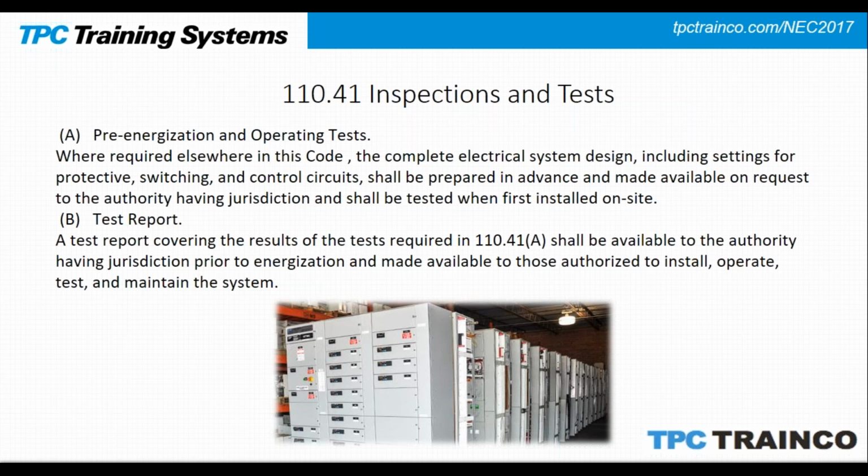So if we have some large equipment and we have to commission that equipment, now we're going to be able to see the results of any tests that were done prior to energizing that equipment.